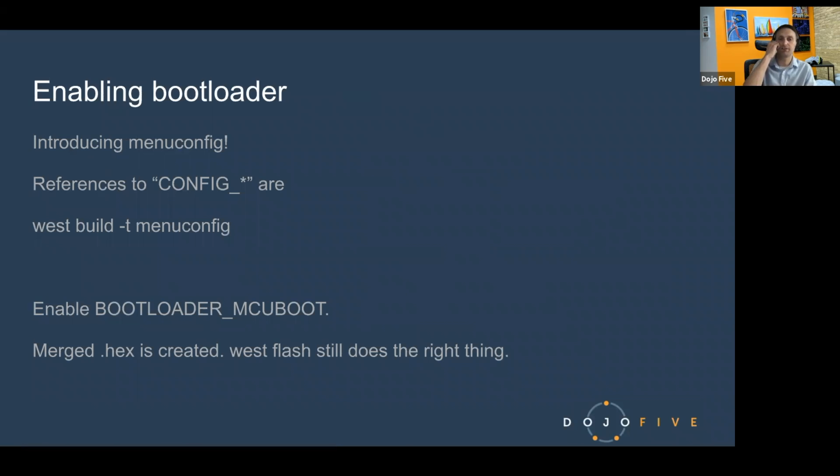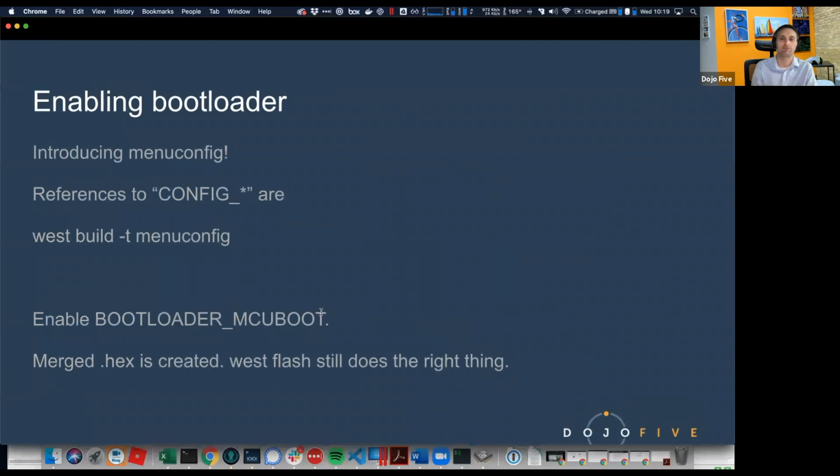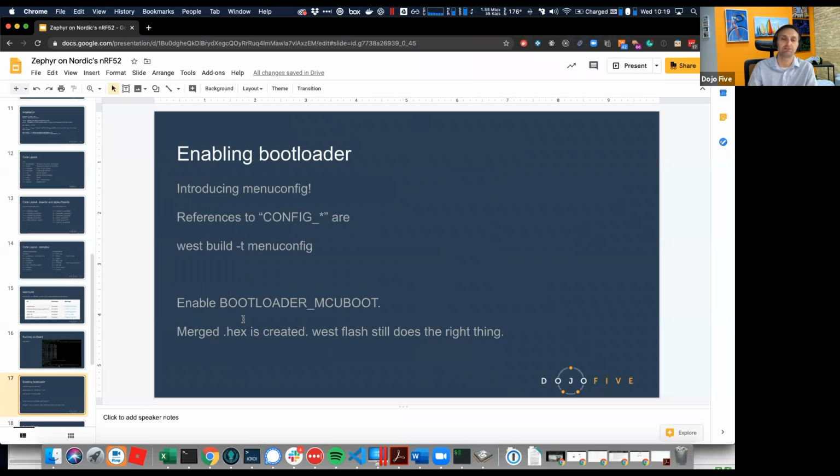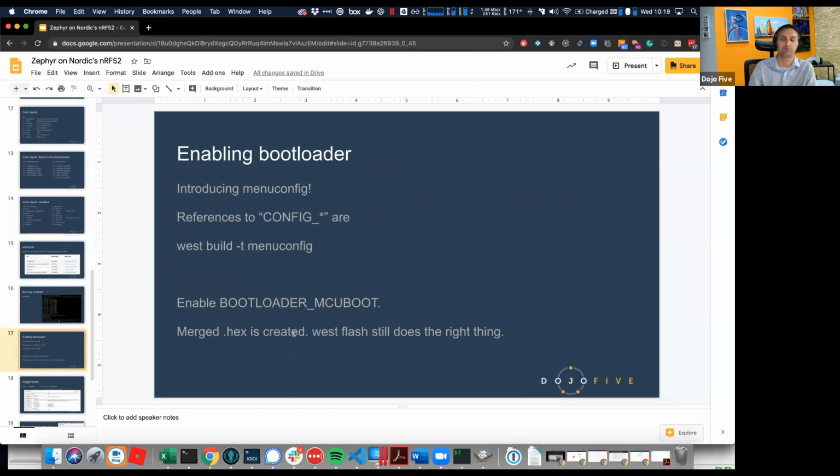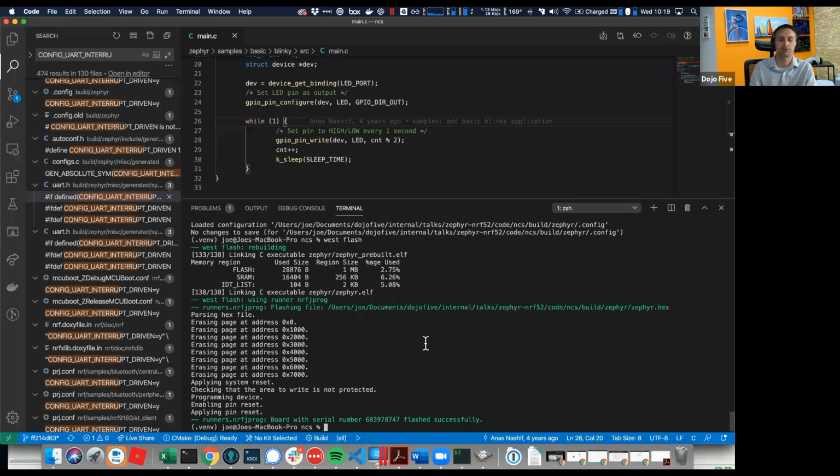So really, the example I had planned on showing was about the bootloader, which has to do with Menuconfig. As I mentioned, references are CONFIG_ symbols, and we use Menuconfig to get there. MCUboot is the new bootloader. West flash is smart enough to still do the right thing and merge a hex together, because you actually get two different pieces when you use the bootloader. Let's check that out real quick.